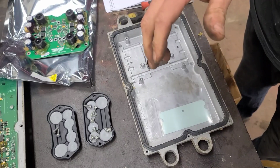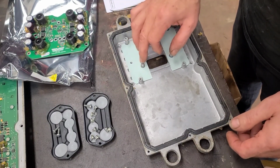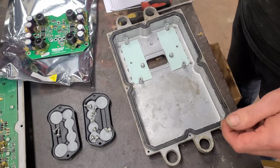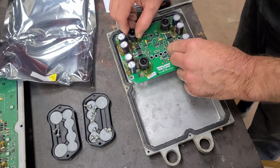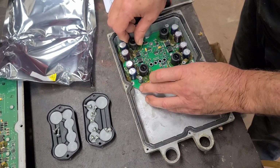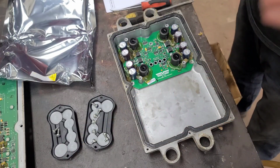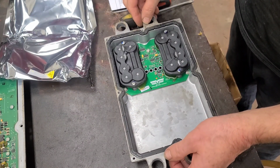Okay, I'm going to wash my hands. So the little heat transfer pads just sit in there. They only fit one way, just line up the holes and the screw holes. And now we're ready to install the board. So I'm going to handle it by the capacitors. Basically just like so. And then reinstall the screws. So there's the new circuit board installed.